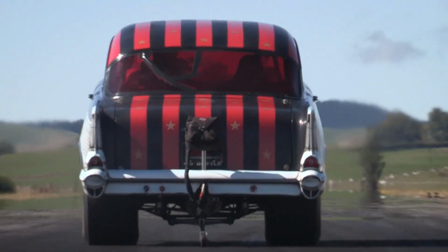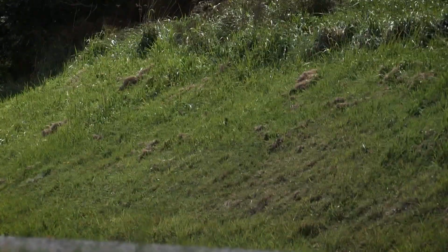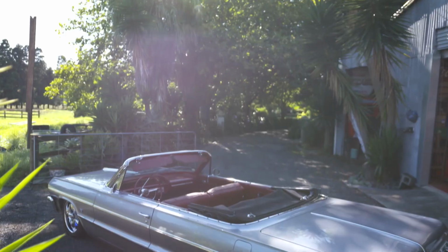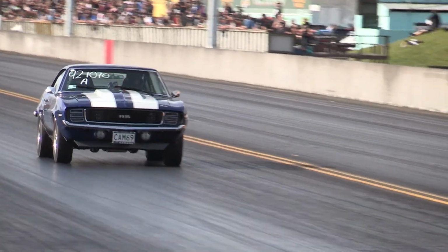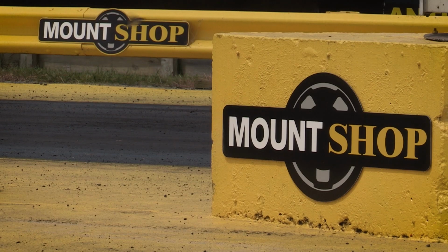Thanks for tuning into our Chevy special. Yep, we're doing things a bit different this week, bringing you New Zealand's best that wear the bowtie badge. Chevrolet may have spoiled us with choice up to the mid-60s already, but come the muscle car era, they went all in. And they had to, with Ford's pony car blazing the way in new car sales.